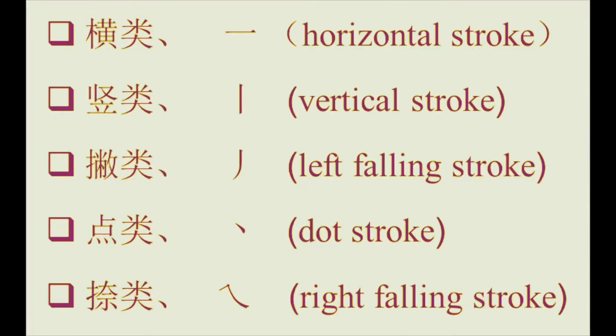So guys, this is a quick picture of the few basic strokes we have in Chinese characters. We also have the complex type, but these are the basic strokes. As you can see, when you're writing, you just have to know, depending on the character, top to bottom, left to right, horizontal comes before vertical stroke. All this, you have to be very consistent with.